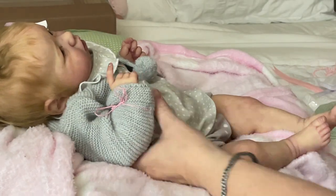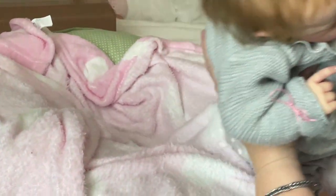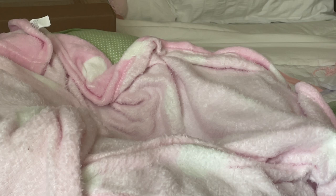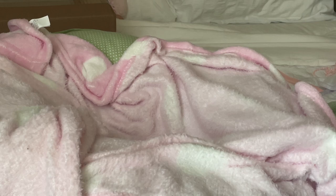I'm going to turn her. Well, I am going to cuddle her first. Hold on, guys. Oh my God, she's heavy. Hi, baby girl. Hello. Oh my gosh, I love you. Oh my goodness. I love her longer hair.